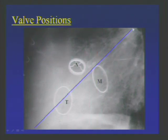Other people prefer to draw a line from the hilus to the anterior cardiophrenic angle, and typically the aortic valve is above that and the mitral valve is below it. May be important when it comes to identifying calcium, but if you've actually got a lateral view with mechanical or bioprosthetic valves, you can tell without worrying about where that line is just based on their orientation.